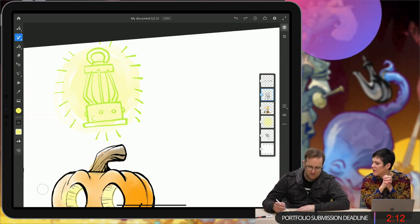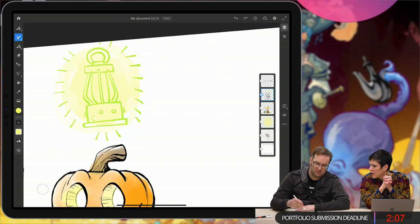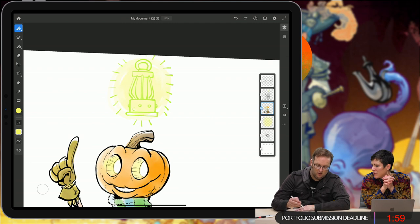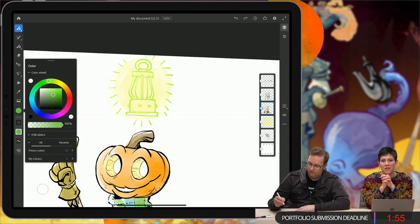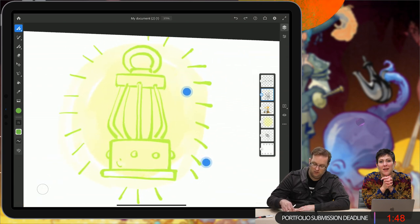Is there a way, if I were to select this line art, to change the color of it? Or is that upcoming? That's coming up. There's not a good way to do that right now, unfortunately, which can be pretty painful. But it's coming. I can tell you that will be coming before the end of 2020. I know that could seem like a long ways away, but it's coming, I promise you.